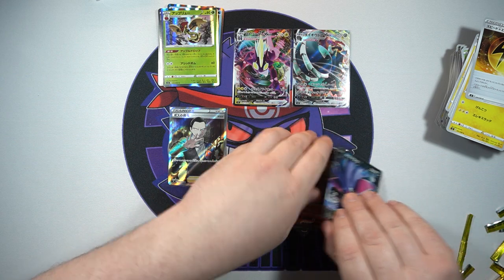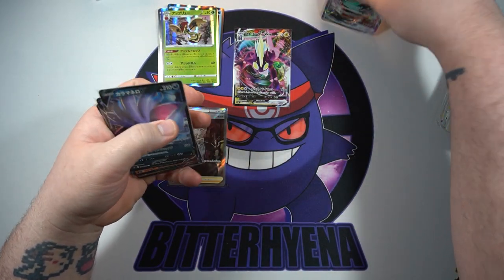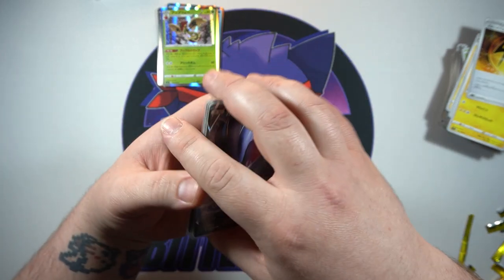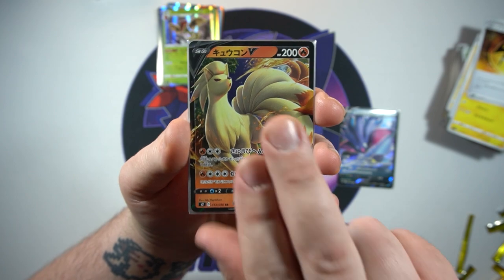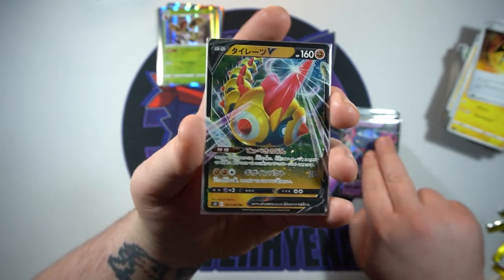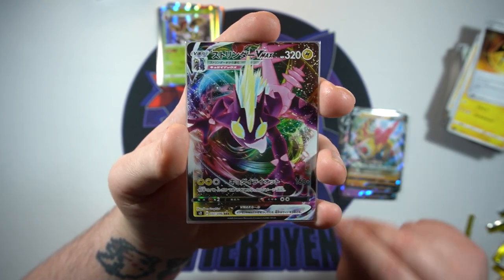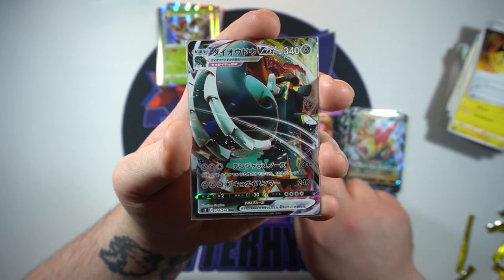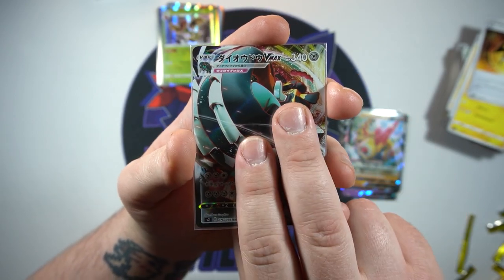We'll do a quick little recap here of the V cards and V maxes, and we'll put the beauty at the end. So our V cards were Malamar. We got a Ninetales, didn't have it. Dragapult didn't have it. This one's my favorite. I love Phalanx, such a cool card. We got Toxtricity VMAX as our first VMAX. And then we got Copperjaw, another one I didn't have. Very cool, very happy with that.